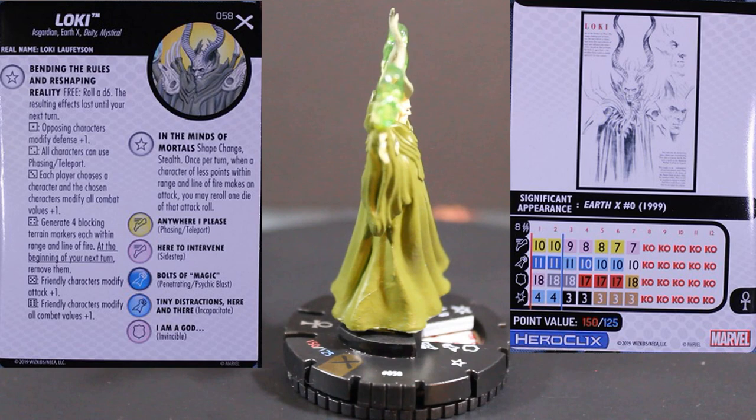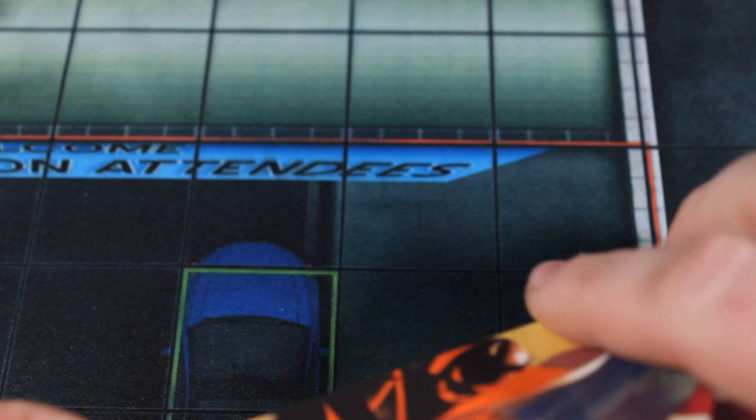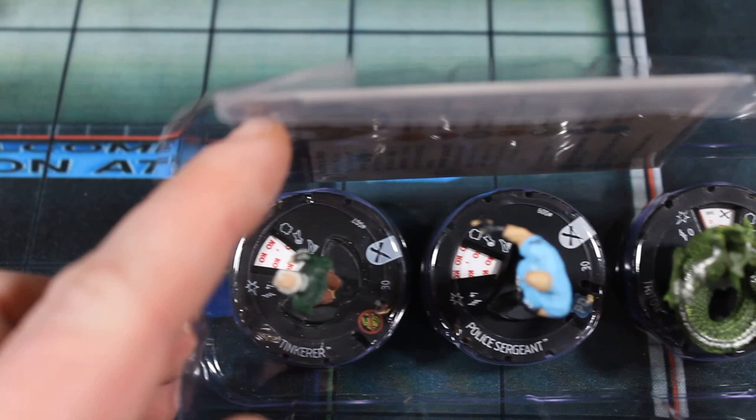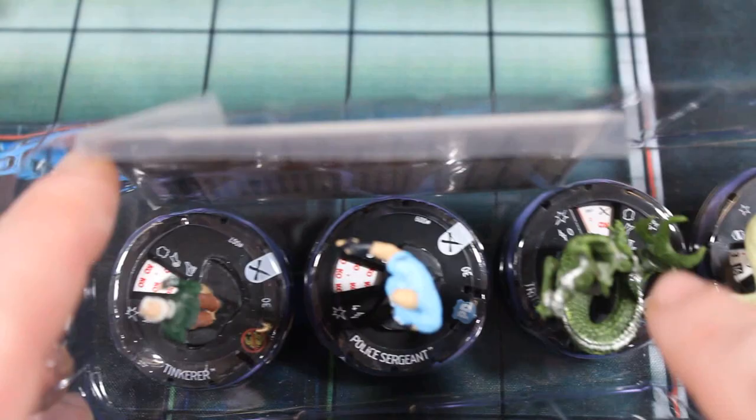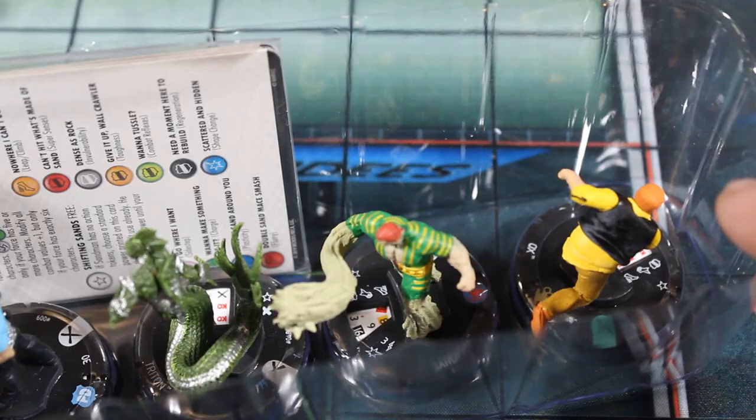Alright guys, so next booster, dead center, front row. We got 1 super rare so far. Hopefully we get 2 more, a chase or a prime. Let's get it. Let's see what we do. All right, we got Tinkerer, Police Sergeant. These Police Sergeants actually aren't terrible. They're not the best police generic that's out there, but they're pretty good. Then we got Triton, Sandman, and Ox, the uncommon version. So pretty cool there. Got at least 1 we didn't have and a generic, so cool.